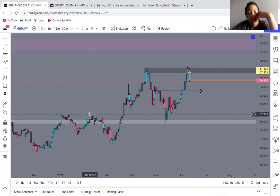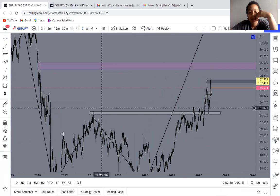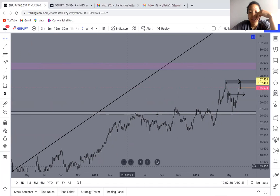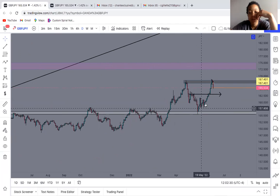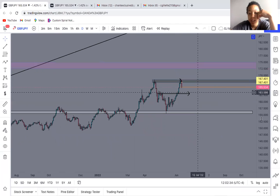I'll put my markup back on. Let's break it down. We can see here this double bottom that we had drawn in before. This white box is going to be that neckline. What we can see is that price did break above it, came back and retested it, found some momentum and pushed up, which is very good. That's what we like to see.